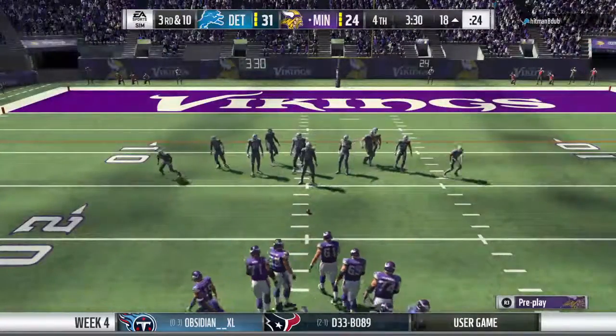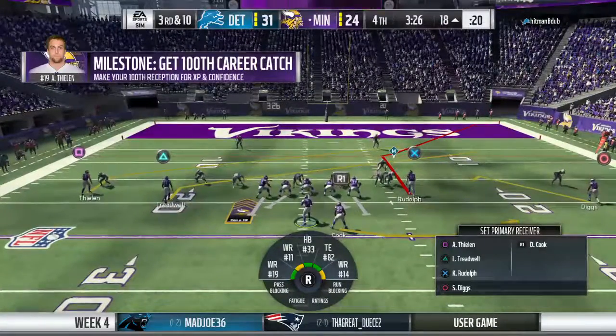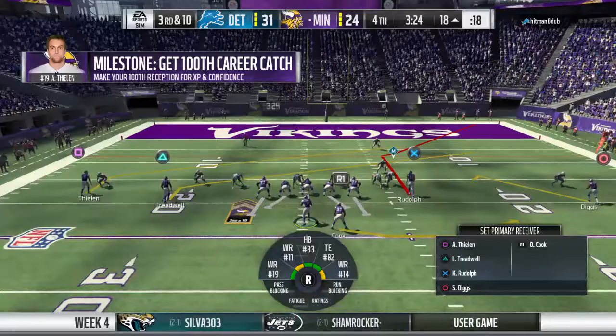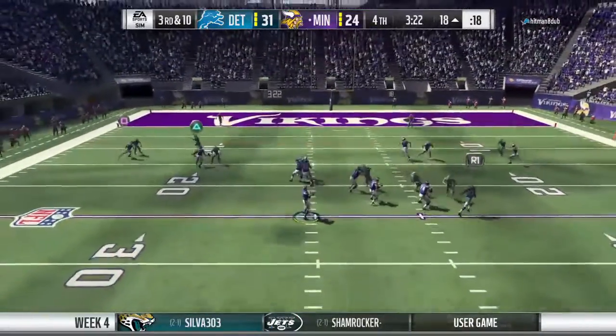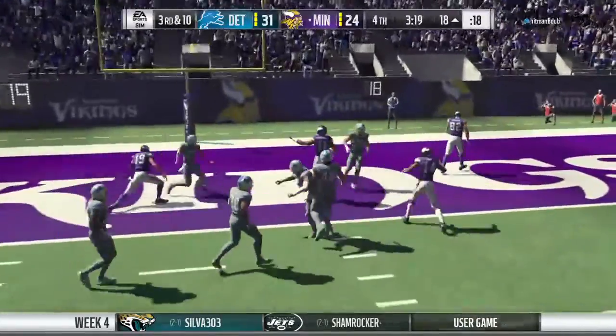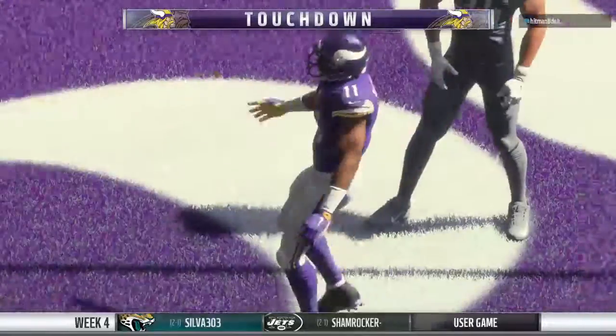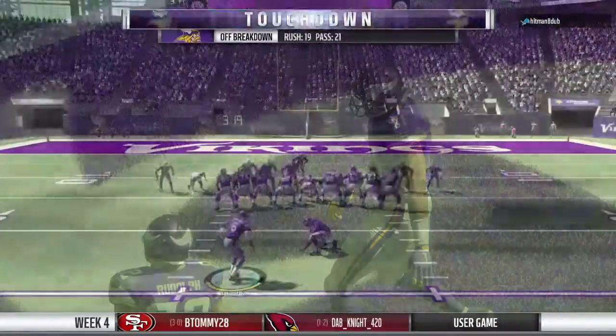Possibly a turning point. Big play coming. This is 3rd and long. Let's go. From the gun, Bridgewater. That's caught by Treadwell. And he will score. Touchdown, Vikings.